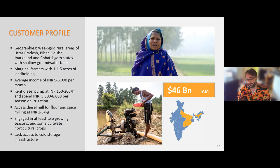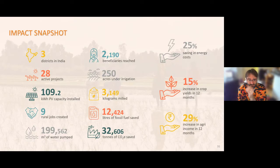And they've had an enormous amount of impact. Clem's now graduated, and so she runs Orgia full time. But they've reached hundreds of millions of potential customers, and they have built, I think, 20 grids so far in Uttar Pradesh. Three different districts. They have 28 active projects that they've built. Absolutely incredible. And they've saved so far 32,000 tons of CO2 in just a year and a bit. And all of this costs their customers less than what they were doing before. So it was a money saving thing.